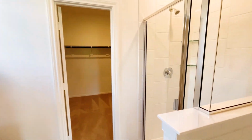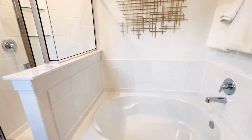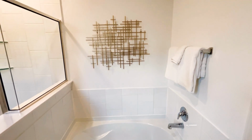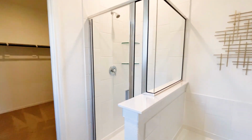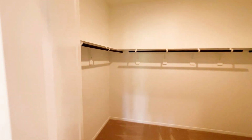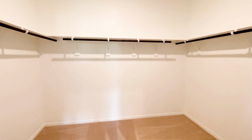And then over here with Centex, opposite of Pulte, they're still doing the tub and then the smaller stand-up shower. So if that's something you're interested in, I know there are people out there, they're adamant they gotta have a tub, they love taking their baths. This would be a good option for you here. And then you have your big walk-in closet right here off of your ensuite.